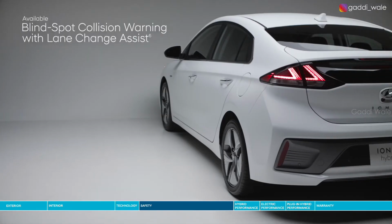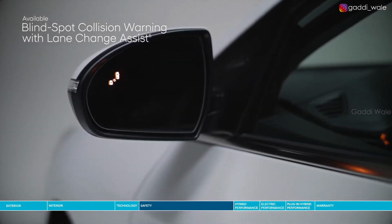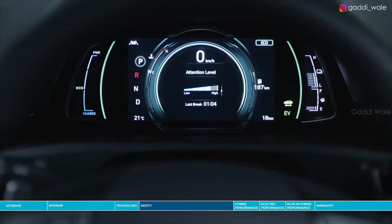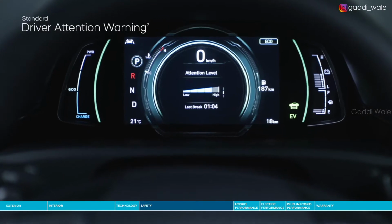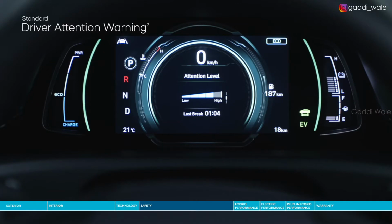Change lanes confidently with help from blind spot collision warning with lane change assist. It provides an audible and visual cue if a vehicle is in your blind spot. Long drive? Driver attention warning monitors signs of driver fatigue and can suggest taking a break.